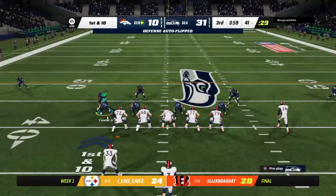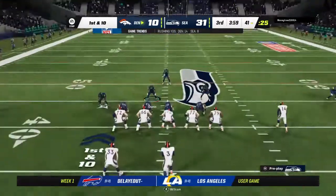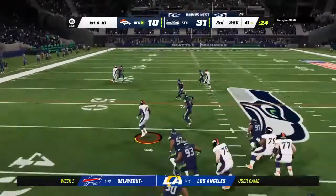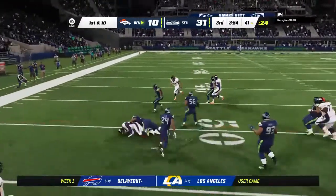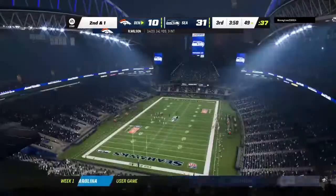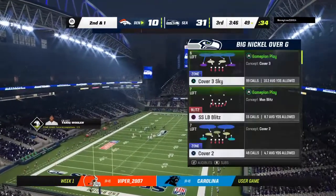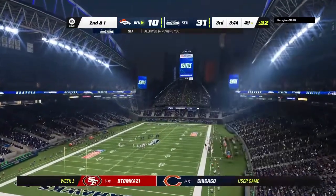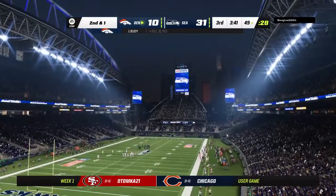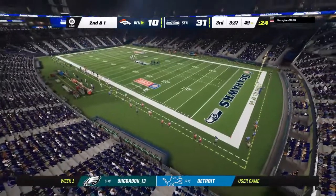So 1st and 10 here for Wilson and the Broncos at the 41-yard line. Now Wilson. Over the middle, complete to Judy. Good throw, good catch, but I really like the route. The drag and being able to run away from defenders, hard to stick with them for that long. Yeah, better against man than zone? Better against man, because now you're running away from someone and you're not running into a defensive player in another zone.